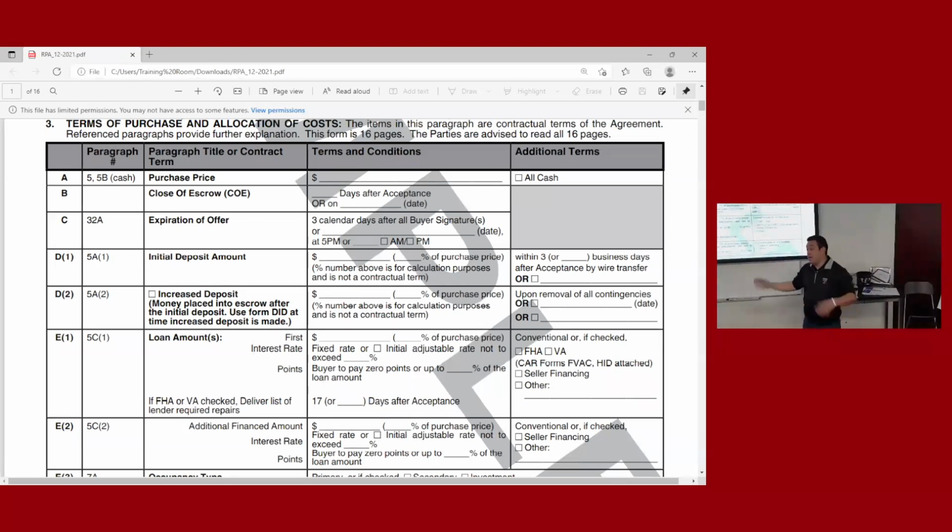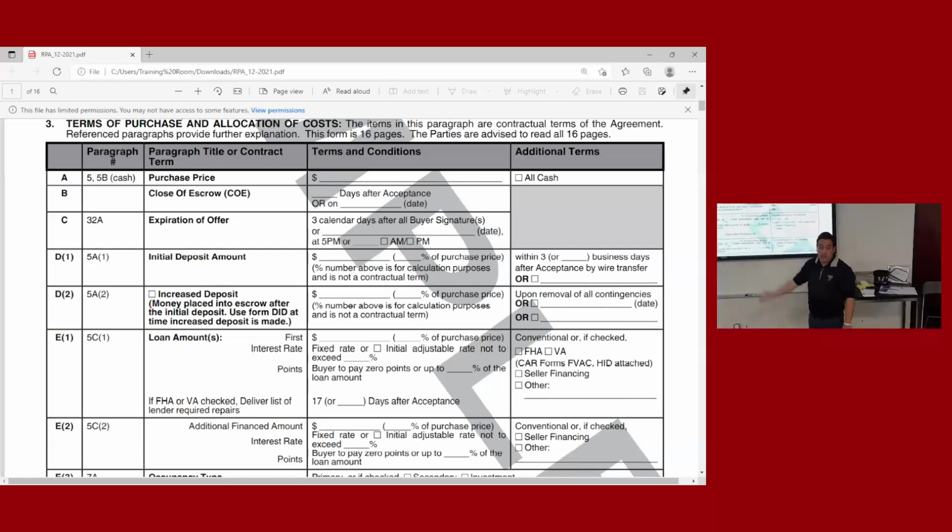So if you're on the listing side and you want to increase the deposit with the purchase price, you will need to also counter the EMD, otherwise the EMD will not automatically adjust based off the percentage. Clear as mud?